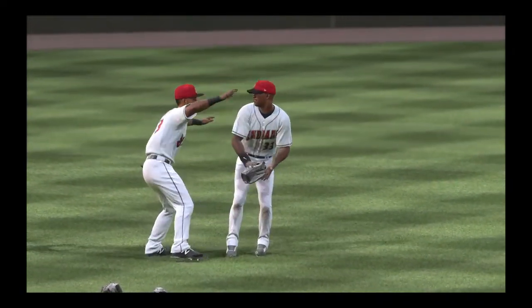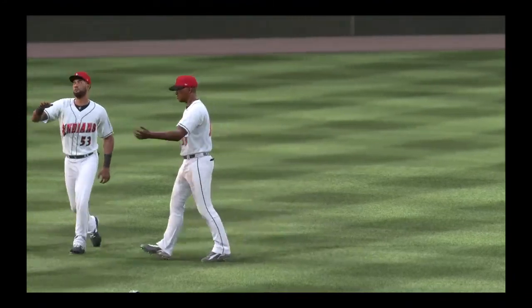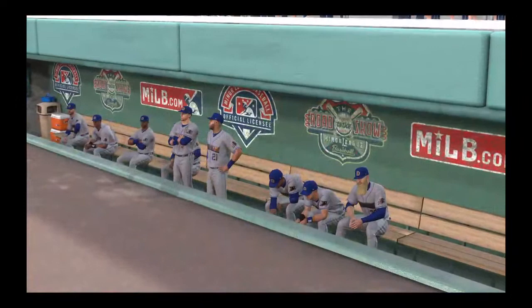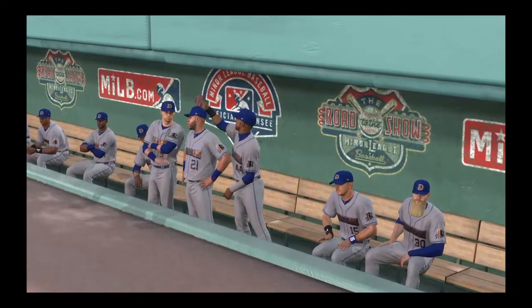Fans, remember that it's Friday night here at the ballpark. That means stick around after the game for another Fireworks Friday, presented by MLB The Show. The presentation will begin approximately 15 minutes after the final out, so be sure to stay in your seats following the game.